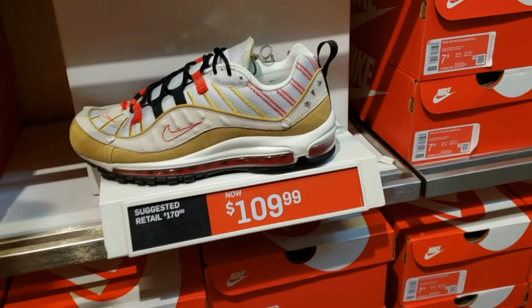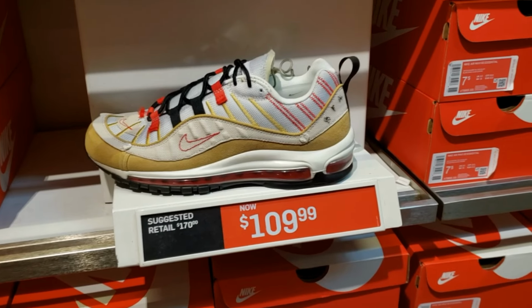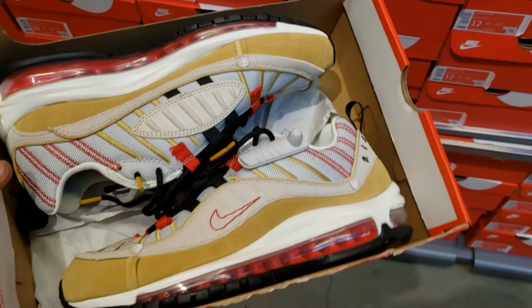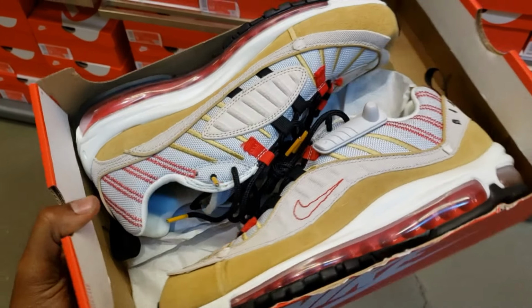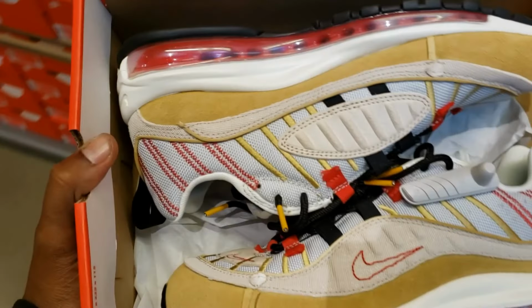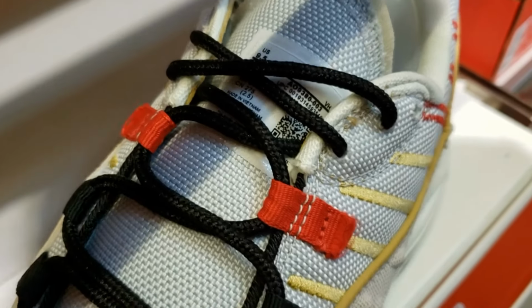Now, here's the location of the Air Max 98s also. Was 170, now they're only 109. Here they go out the box. Colorway is not bad, bro. Overall, like I said, what do you guys think about this colorway? I like the colorway. I'm not mad. The only thing I don't really like is that whole little size stuff on the tag. I think that's kind of cheeseball-ish.